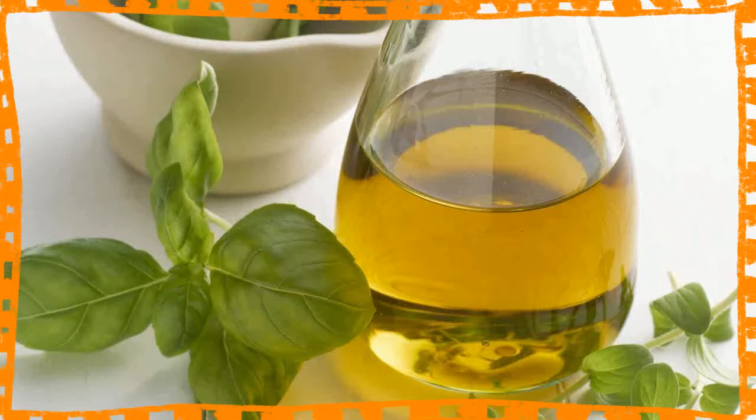Repeat this for a few days until the cold sore disappears completely. 10. Oregano oil for arthritis, joint and muscle pain.